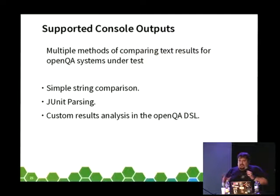Or if you want to be really fancy or you have a really complicated script, then there's nothing stopping you writing custom result analysis into the OpenQA DSL. So when your test unit runs, it runs its script, figures out all the output that it's interested in, and then you just teach OpenQA, okay, this is a pass, this is a failure, this is a soft failure, whatever.